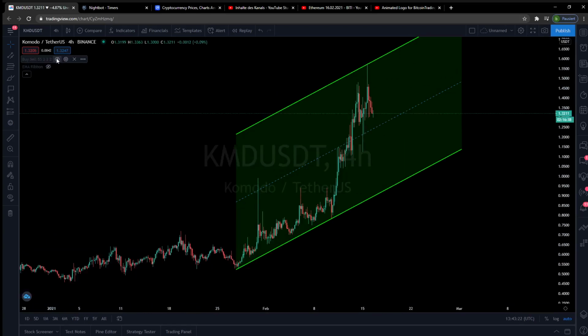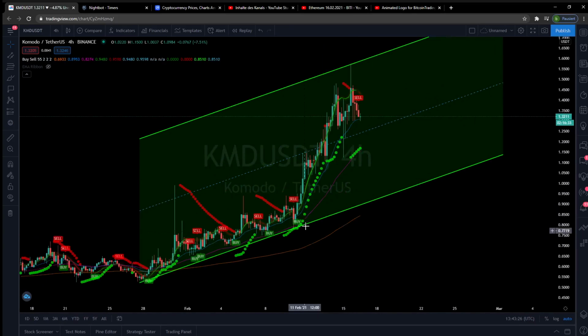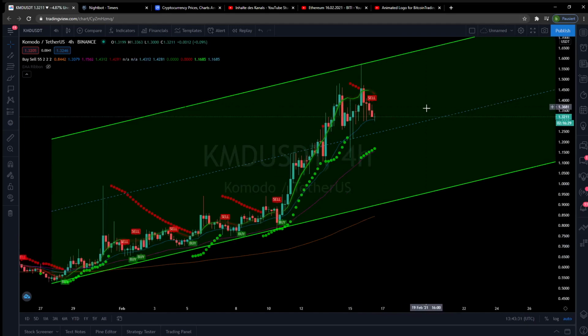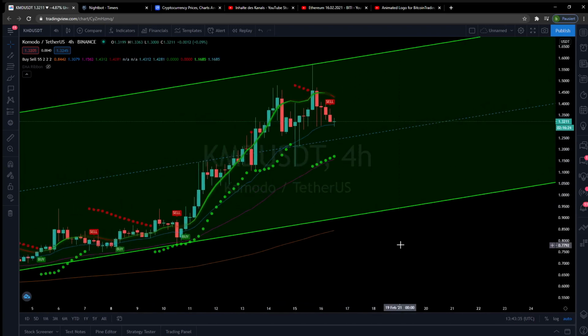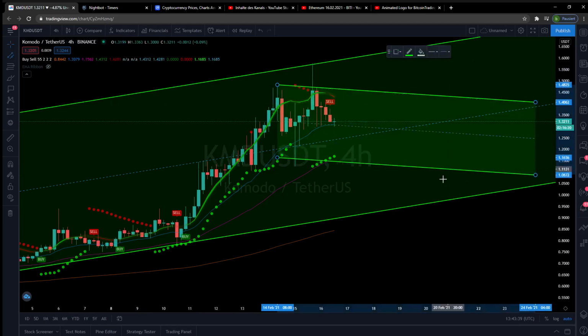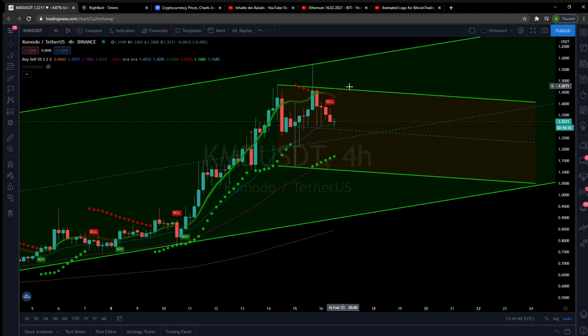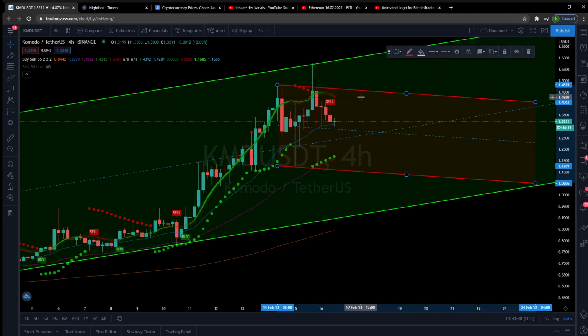Let's take a look at the buy and sell indicators. And on the hourly, now the 4-hour chart, in the 4-hour chart, we have here the sell signal. So momentarily, it's possible to see more dump of Komodo. Let's take a line from this to this and to this, and this is our new downtrend channel. So as long as Komodo is in this downtrend channel, it's a bearish sign for Komodo, and Komodo has to break out of this downtrend channel against US dollar.